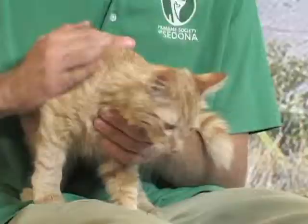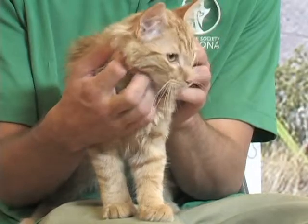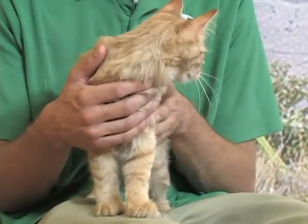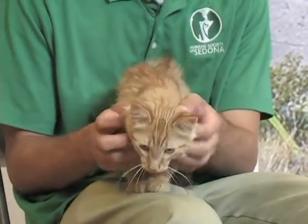This is Theodore. He's a 4-month-old orange tabby. He came in with 2 other siblings. One of them was adopted and one of them is still here. He's very playful, very affectionate. He loves to explore, loves playing with his sister.